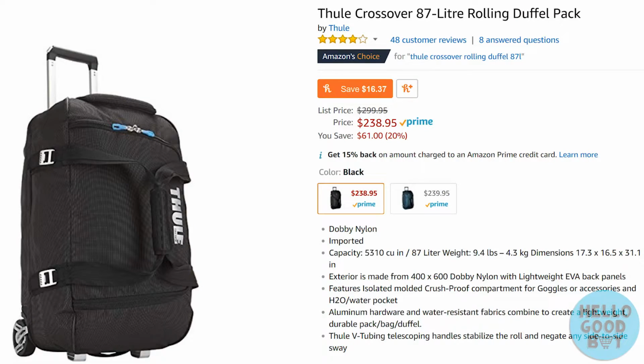So, the first thing on my must-have travel list is quality luggage, and right now my pick is the Thule Crossover 87-liter Rolling Duffel. This suitcase currently retails on Amazon for $267, which is a really good deal because on other websites it's currently $300. It comes in a few different colors as well.